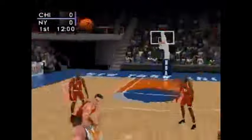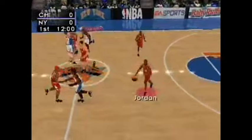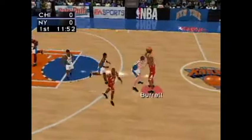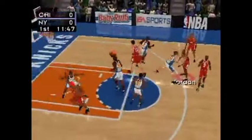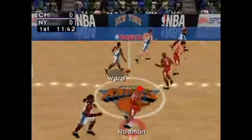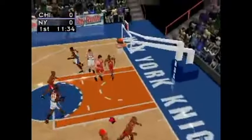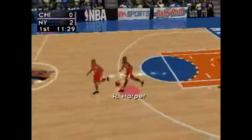Welcome to the game. I'm Vern Lundquist. The ball goes to the Bulls. From midcourt to Harper. To Burrell. Gets it to Longley. To number 23. To Rodman. Works it. Usually in the rebound. From the left side to Johnson. From the post to Oakley. To Houston. He goes up with a turnaround jumper. The Knicks 2, the Bulls 2.